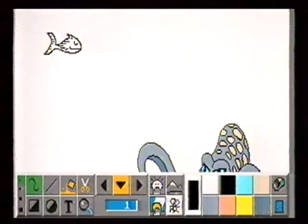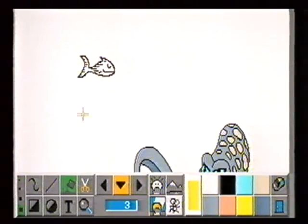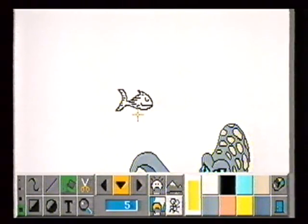Now we want to colour him in. Let's make him yellow. And like on most paint packages, there's a fill-in window there, and so I can just click on him and fill it in, and move forward and fill it in. Now why, you're saying to yourself, didn't he make the fish yellow at first, and then he wouldn't have to go through frame by frame filling them all in?